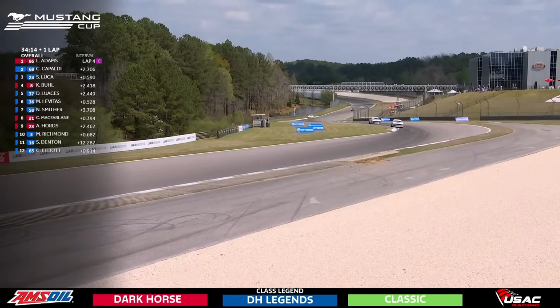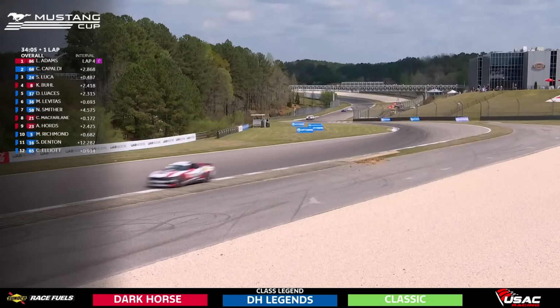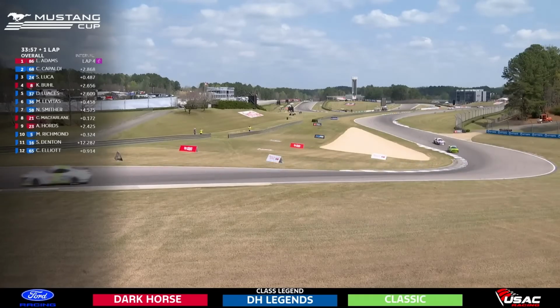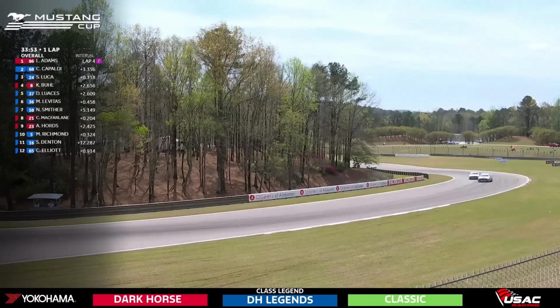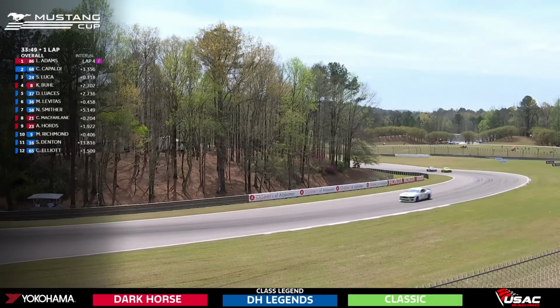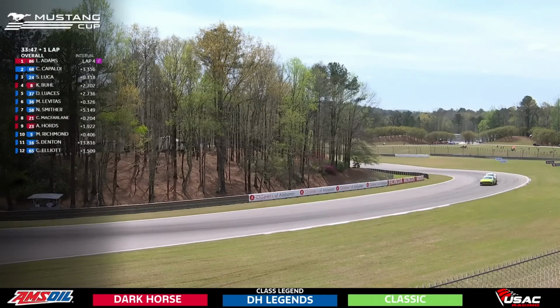And then Steve Luca behind him. Steve's going to push and push and push. So right now, Capaldi is the meat in a go-fast sandwich. He wants to chase down the kid he's helped train. He wants to stay in front of Luca. We know Luca's got big fire, man. He didn't get to show what he has in Sebring. This is his first time in this series, in these Dark Horse R cars, to showcase to the world what he's capable of doing. And right now, he's going to push Capaldi until he lets everybody know just what he's capable of.